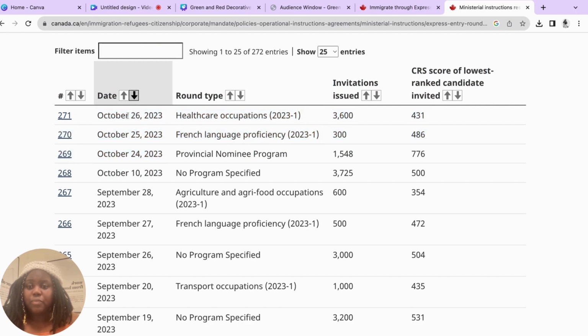They did the health occupations, they did the French language proficiency, they did the PNP, and then they did the no program specified. Because of the categories that we spoke about before, if you're in healthcare, you see the scores, it doesn't matter if you have 580 scores, as long as you're not in healthcare, you're not going to get this round. And it doesn't matter if you have 500 scores, as long as you are not proficient in French, in this draw you won't get. So it depends on the draw.